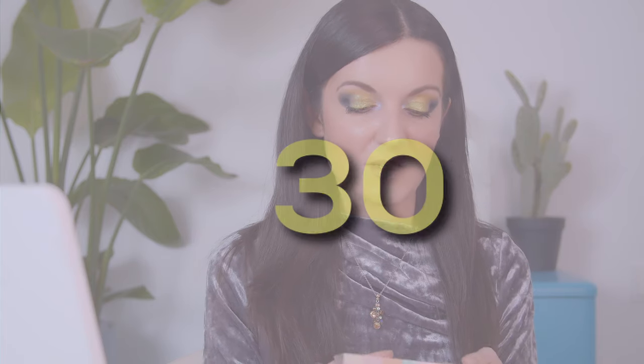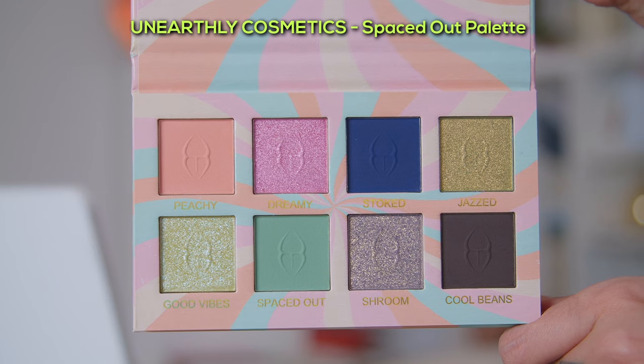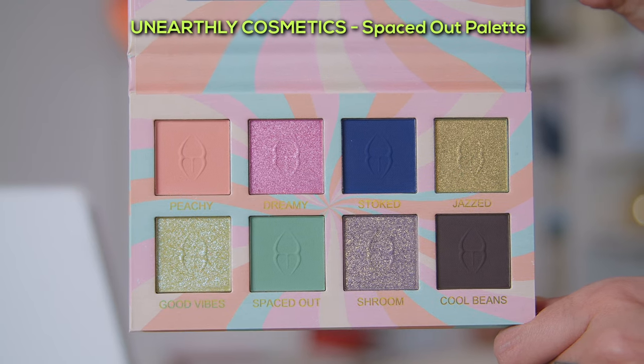So let's move on to number 30, and number 30 is gonna go to the Unearthly Cosmetics Spaced Out palette. This was such a fun summer collection release. This was the smaller mystery box that you got, and you can actually create some very cohesive looks with this. This shade Shroom is where it's at. This is so, so beautiful.